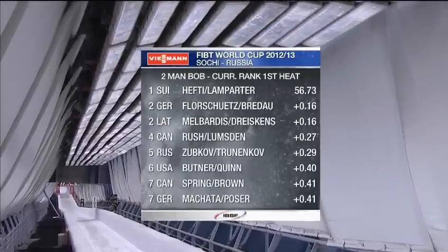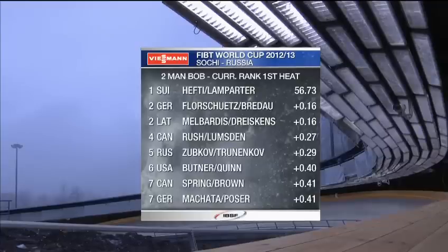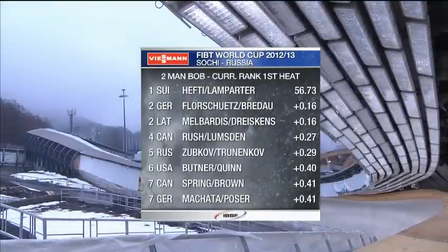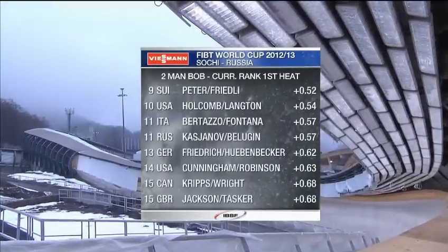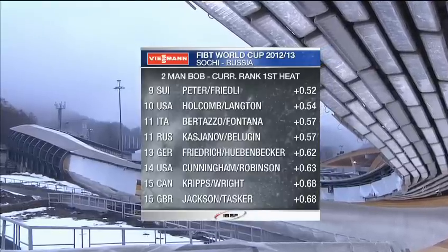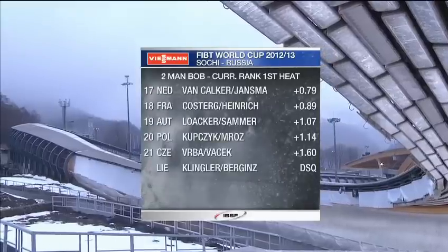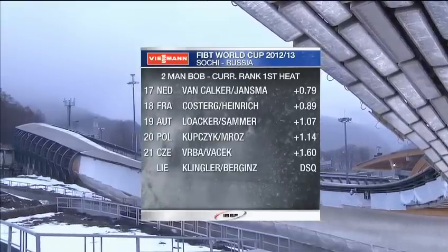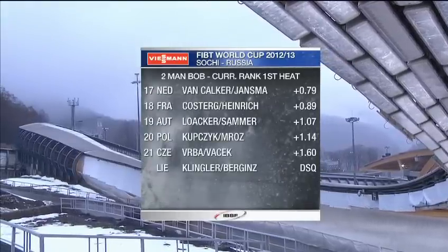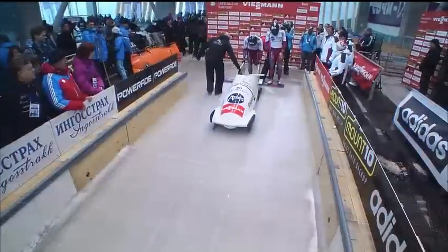Bernd Hefke of Switzerland is our race leader. From Thomas Florschutz and Oskars Melbardis, tied to the 100th of a second behind him. Lyndon Rush, the points leader, is in 4th place, and his only realistic rival, Melbardis, is just one spot in front. That is not enough to give Melbardis the crystal globe at the end of the season. Another tie in the top 15. Justin Cripps and John Jackson of Great Britain. And our 20th sled, David Kupchik, at the moment is the man on the bubble. Jan Verber and Michel Klingner will not get a second run.